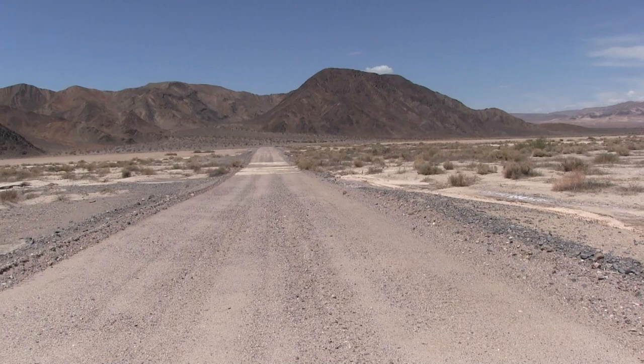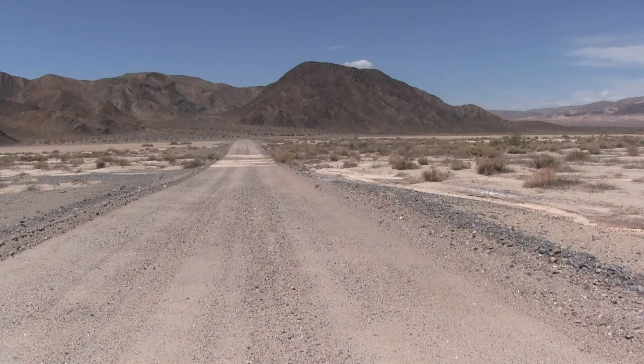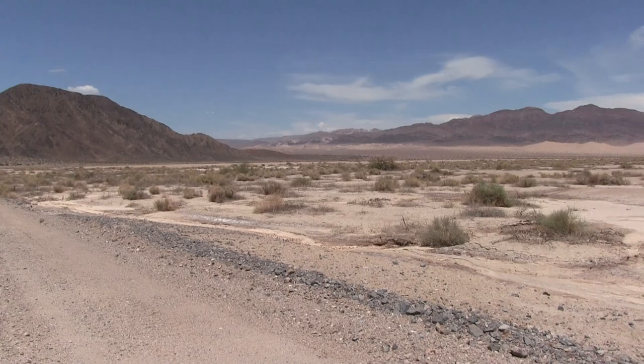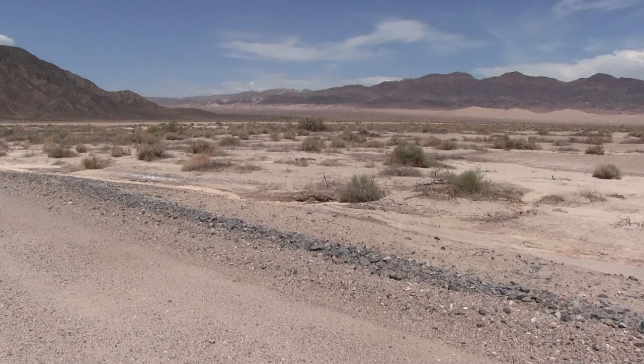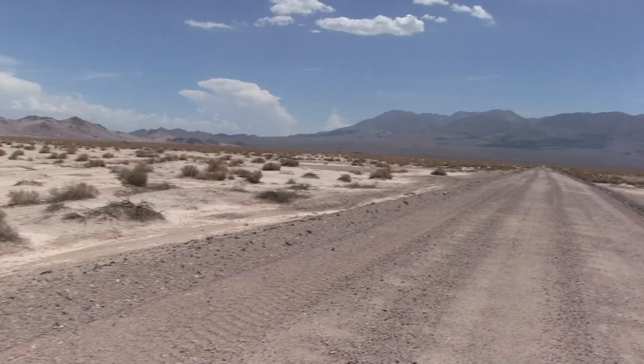So during normal times, this road is doable in a two-wheel drive. If you continue on that way, there's deep sand up there. You don't want to go that way, not in a two-wheel drive. There's Ibex dunes right over there. A little too hot for hiking the dunes right now. Go on back to the truck. Let's stop, get some water first, right?